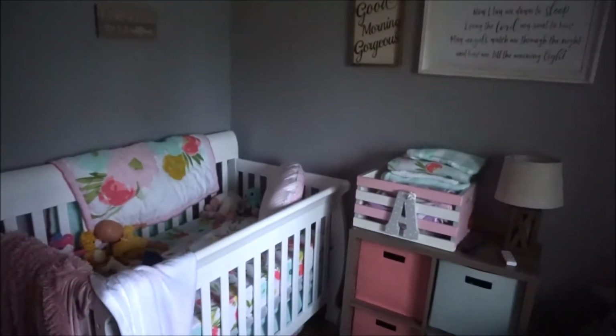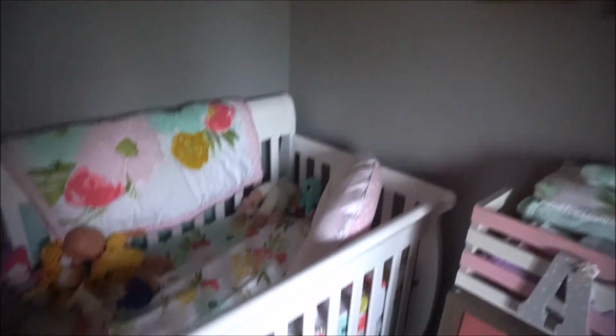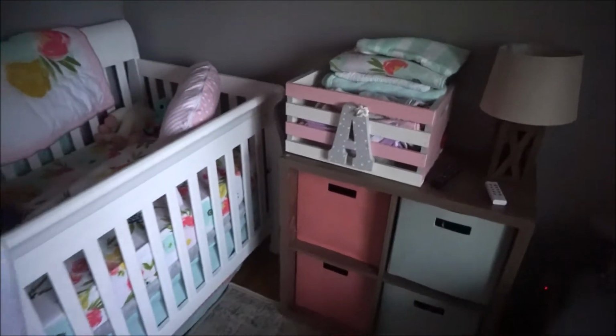So here is how the room looks during natural lighting during the daytime. Unfortunately, it's overcast here in Chicago, so I'm not getting the best lighting.